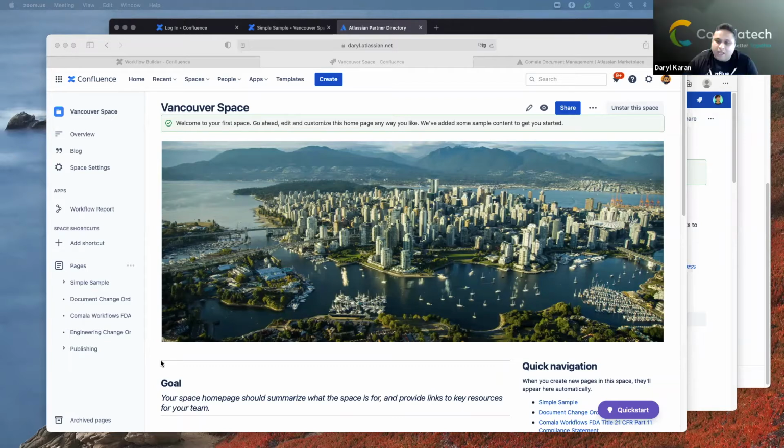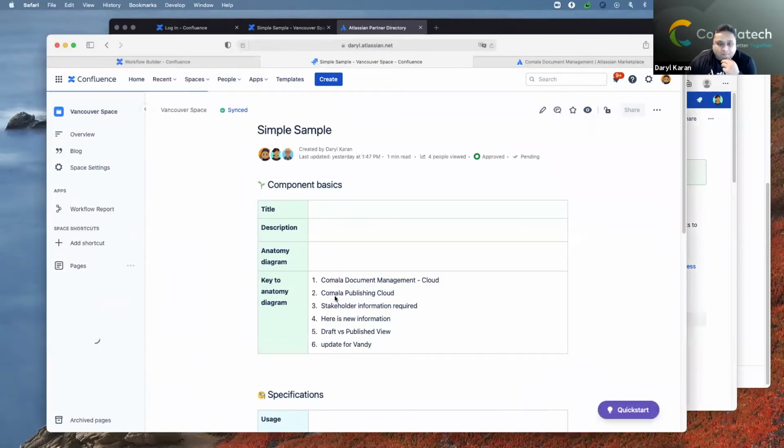So people don't have to fumble around not knowing, does this have a workflow or not? Does it have a process to it or not? Nope, every page has it. And that's the nice thing about this. So when I go to a page, the first thing you'll see is that there's a byline placed right on the page itself. And in this case, this page is already approved. So people are going to see this page and see that, hey, that's great. This page is approved. I can see that. I know that this is my approved content.